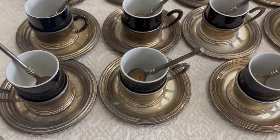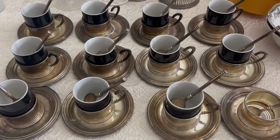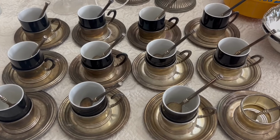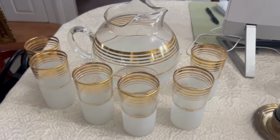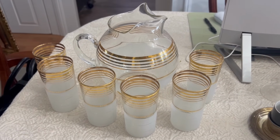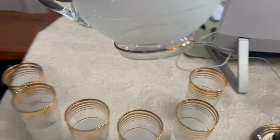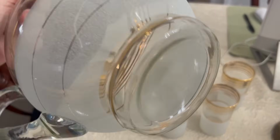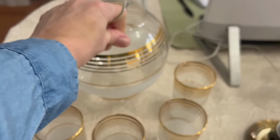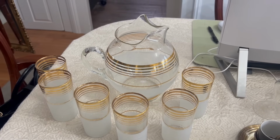I'm not going to polish them. I will let whoever ultimately purchases them make the decision about whether they want to shine them up or leave them as they are. Either way works for me, but I thought they were so beautiful. And then in the same cabinet, I picked up this really pretty set, this pitcher with 1, 2, 3, 4, 5, 6 glasses. This looks very mid-century modern to me with the frosted bottom and the gold stripes. It's got a nice look to it, I think. No back stamp, at least nothing that I'm seeing off the top of my head, but I did find examples of this on eBay. So I think this will sell nicely, fingers crossed.